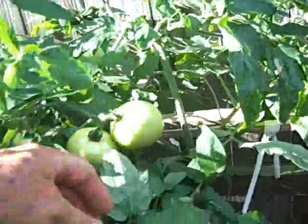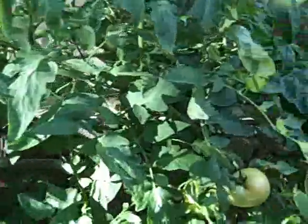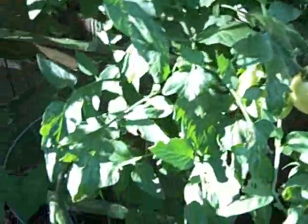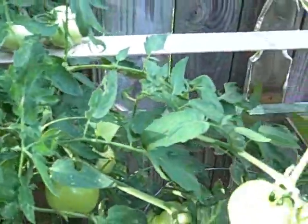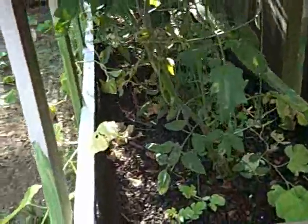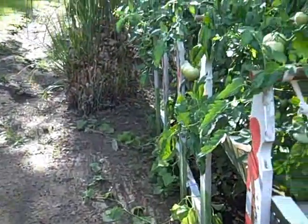Tomato City has some really nice tomatoes. No infestations that I know of. Beautiful plants. There's one that's starting to show a little color. Down underneath there, I believe, is my biggest tomato right here, and another big one right there. And down at the bottom, the cantaloupes are beginning to sprout forth and overflow. Tomatoes, cantaloupes.